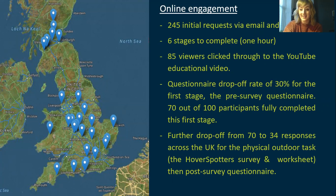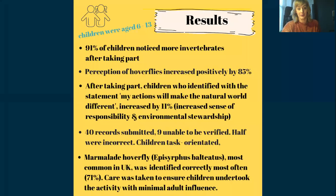Ironically, most came from England in the end, even though it was a Scotland specific project, through the word of mouth and the power of social media. So we had 245 initial requests, which boiled down to 85 people actually taking the time to click through to the instructional YouTube video. 100 people begun the first stage, which was a pre-activity questionnaire for the children to answer. 30% drop-off rate here, so 70 people actually got to the end of that, answering all 15 questions. And from 70, we went to 34 people who actually went out into the garden, completed the task, and then done the final stage of the post-activity questionnaire as well.